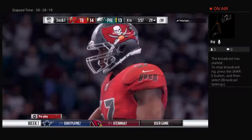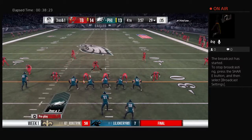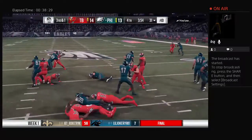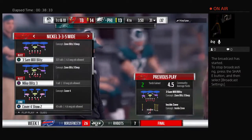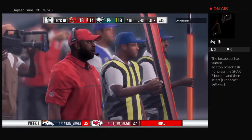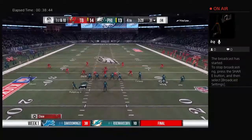Here we go, 3rd and 1. Gut check time on both sides. Again, it's Pumphrey. And he's going to get to the 31, enough for the 1st down. They only get 2 there, but on 3rd and 1, that's all they needed to keep the drive going. I like his focus there because he wasn't thinking about breaking that one big. All he thought about was, I need 1. Let's go get that. Ended up picking up 2.